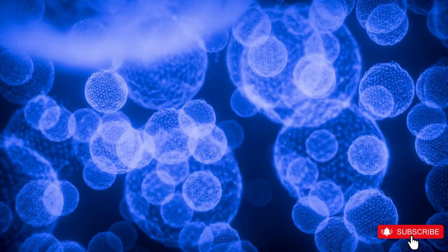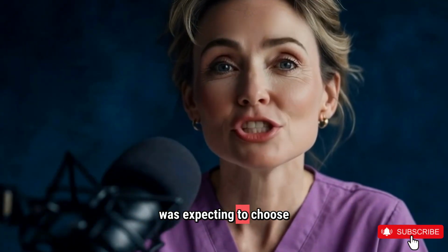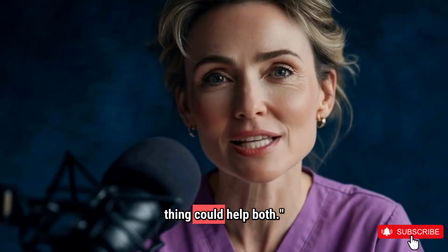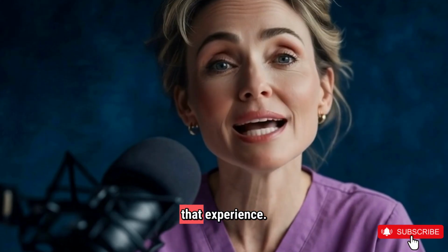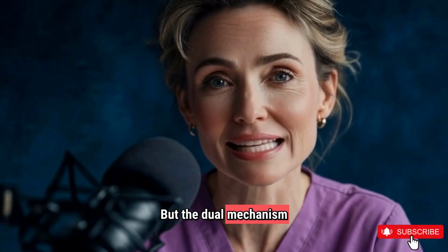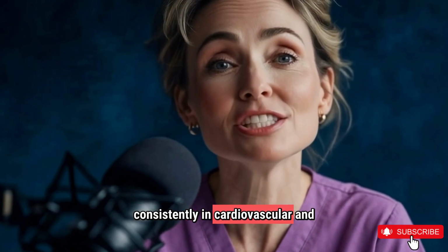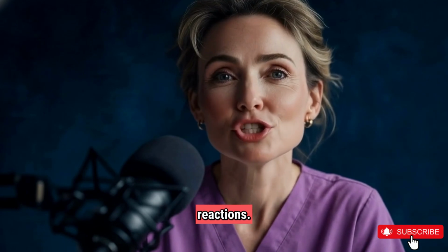She told us, "I was expecting to choose between my joints and my blood pressure. I didn't realize one thing could help both." Not everyone will have that experience, but the dual mechanism is real, and it's why ginger shows up consistently in cardiovascular and anti-inflammatory research. Here's the one that gets the most skeptical reactions.